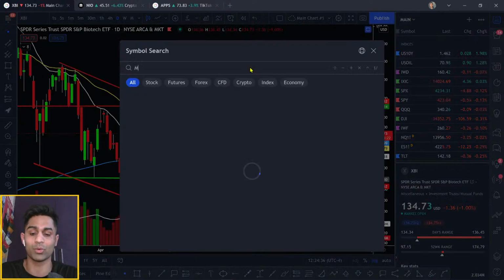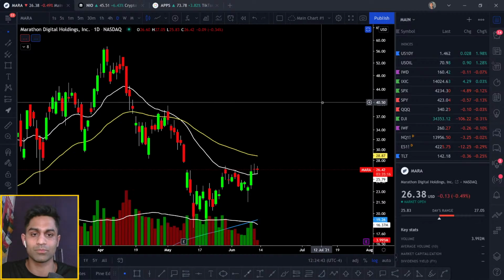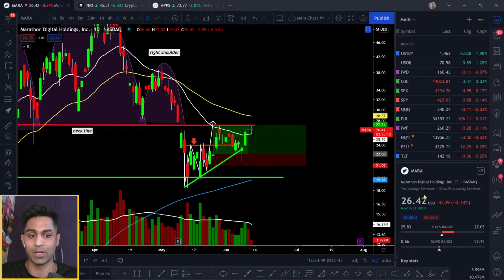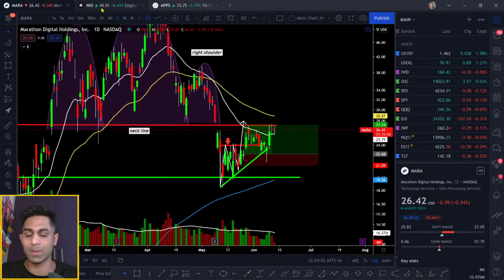We had one on Mara, which we took. Let's take a look at where that's trading. So it's pretty much flat on the day. But this right here was the complete analysis. We saw a breakout, and then we saw a retest of that support before seeing another breakout back up to $26, $27. So that was a good 20% gain there.